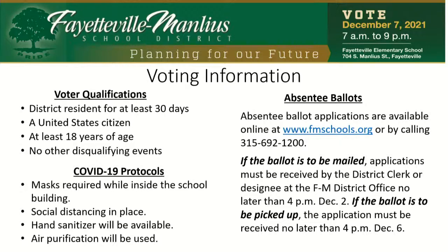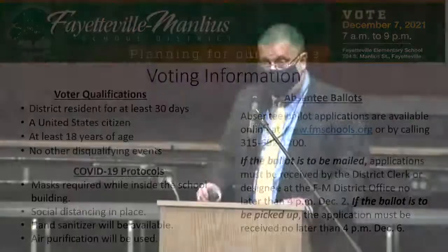Absentee ballots are available. In fact, if you need to see the district clerk, she is waving in the front of the auditorium to request an absentee ballot. If the ballot is to be mailed, you can see the information there, and it will be available, and you can speak with her this evening for any clarifications. At this time, we will open it up to any questions from the audience.